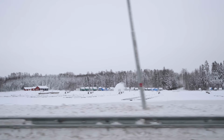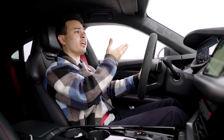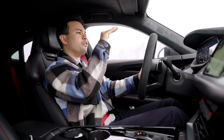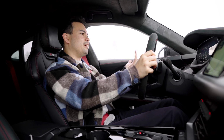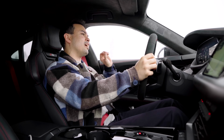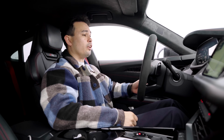And I know a lot of people may appreciate a test during conditions like this, where we have a lot of snow, a lot of slush, and resistance in the road. I think for most people, including myself, range like this is not the most relevant, but we're still gonna do it because I have the car on loan.